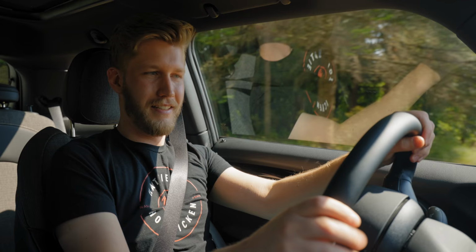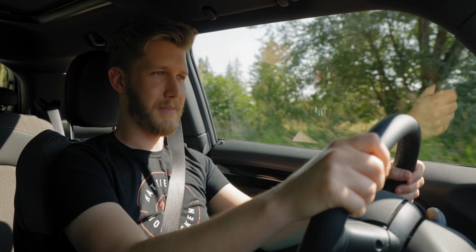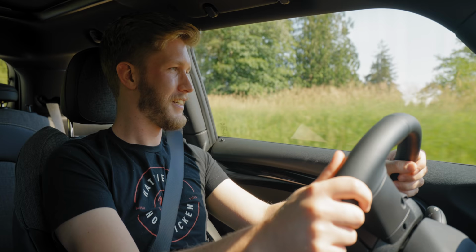Now, in here we have got my absolute favorite thing, adaptive dampers. So I just put them on as soft as they can go. We've got a speed bump here. Speed bumps still aren't amazing. You can't overcome that with a wheelbase that's this short, but on the road, it's really good. I quite like the suspension.